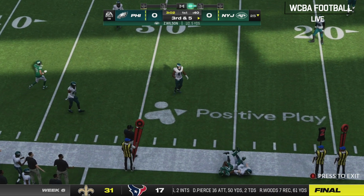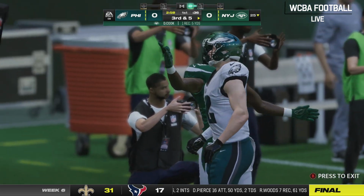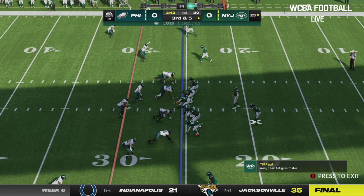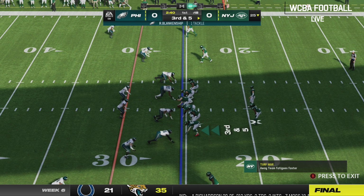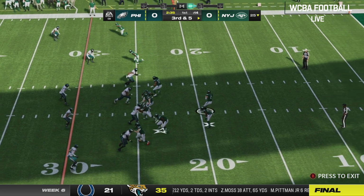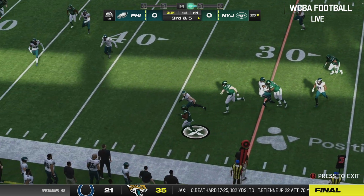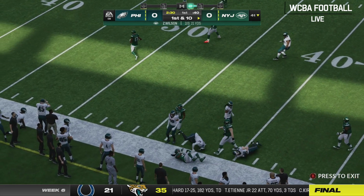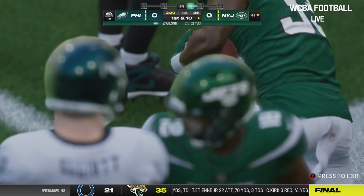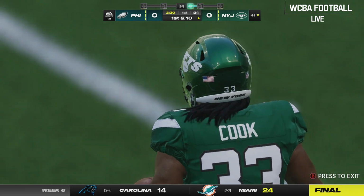Swinging this out wide here for Cook. 5 yards. Now it's 3rd and 5. It's a gain of 5. Brings up 3rd and 5. To throw is Wilson, setting up the screen for Cook. Room past the 35, and past the 40 before he's out of bounds. It'll be a pickup of 16 and a Jet first down.